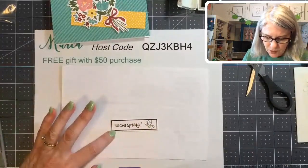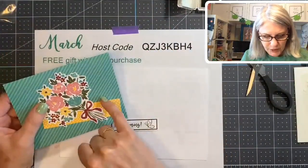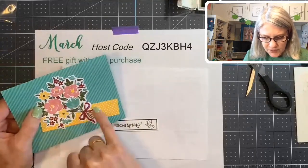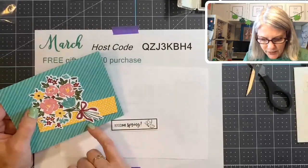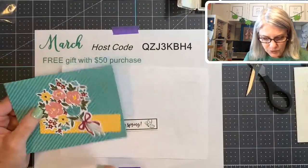Okay. Oh, perfect. All right, now the colors in our bouquet, we have the green and the Rococo Rose and some yellow. So we have all these colors to make this butterfly and the yellow strip here. So I'm thinking we might go with, that's a really hard decision.